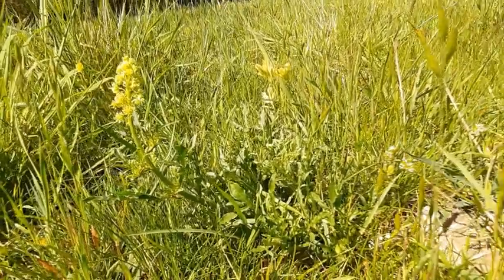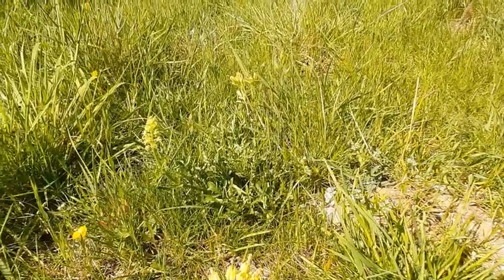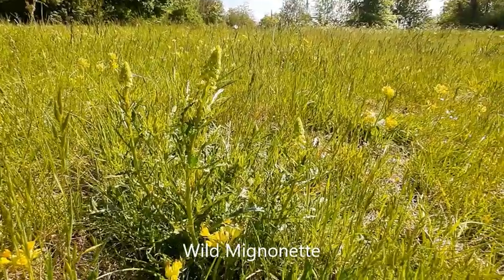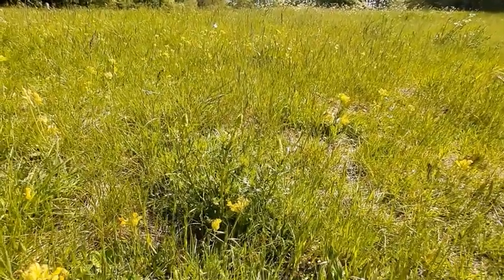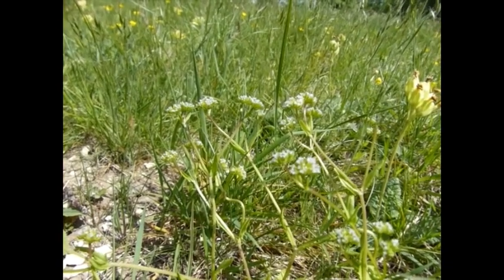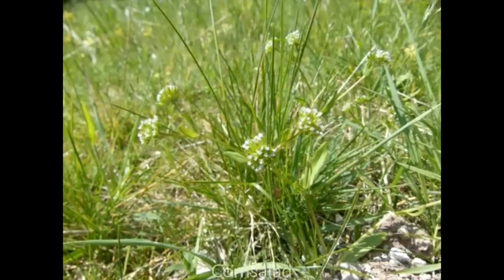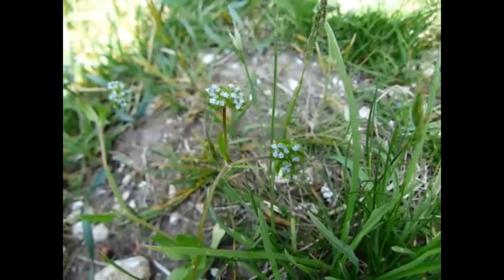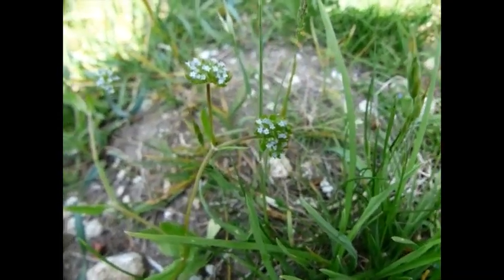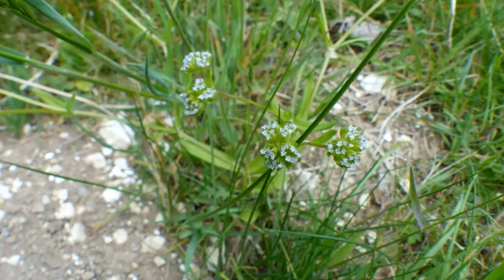Some other nice plants that we have on Hillfigure Field is the wild mignonette, typical plant of chalk grassland, and it's part of the rose family. And we also have an interesting plant here that we don't have anywhere else in Wandlebury. It's called corn salad or lamb's lettuce, and it's a member of the valerian family, and possibly a remnant of cultivation, because it's edible, as the name suggests.